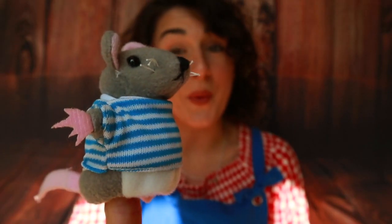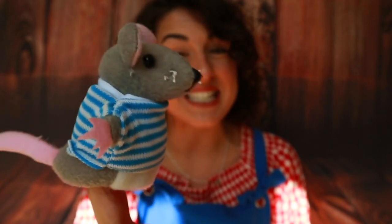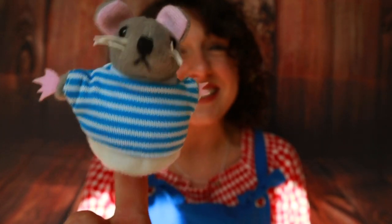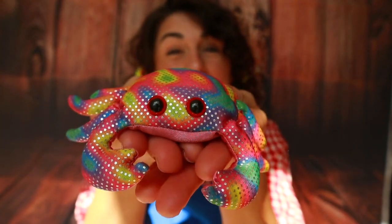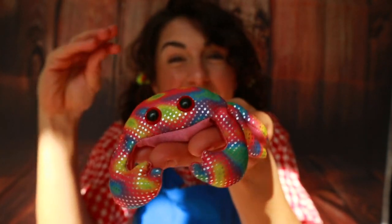And we also might find some pigs on the farm. Everyone say, and you might want to wiggle your bottom with your curly tail. Now let's think about the characters that are in the story. So we have some mice. So everybody say, squeak, squeak, squeak, squeak. We have a crab. And everyone get your pinchers out. Pinch, pinch, pinch, pinch, pinch, like crabs do.